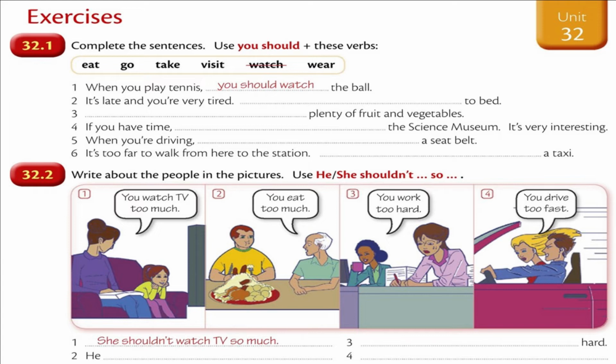Number 2. You eat too much. He shouldn't eat so much. Number 3. You work too hard. She shouldn't work so hard. Number 4. You drive too fast. He shouldn't drive so fast.